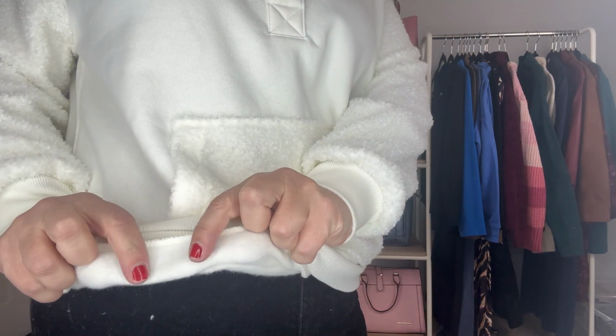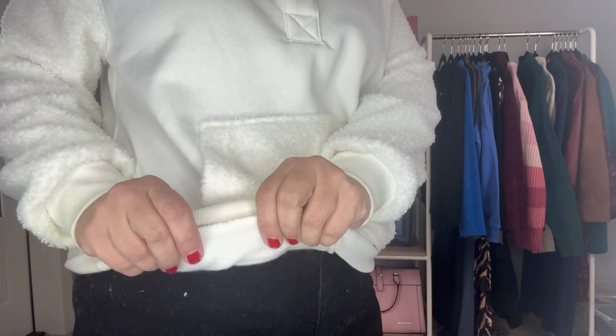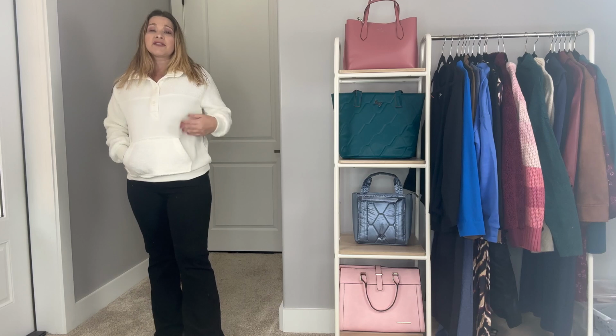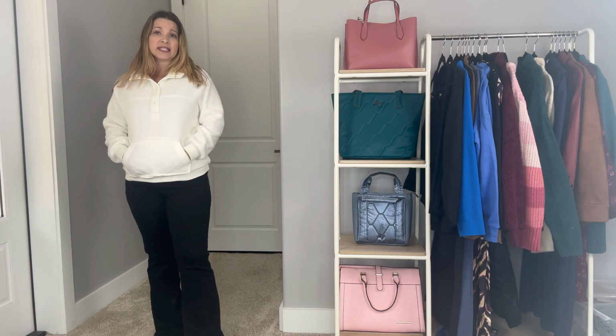The inside of the kangaroo pockets are the same material as the inside of the sweatshirt, which is that really nice fleece material. It's got that brushed fleece on the inside, so it's very nice and warm. It's from Time and True, and it does run true to size. I did pick it up in a medium.